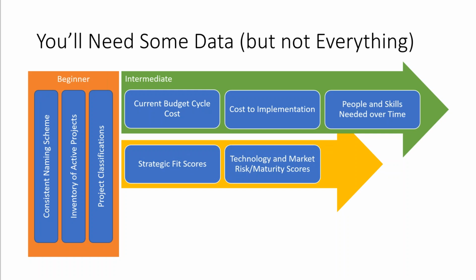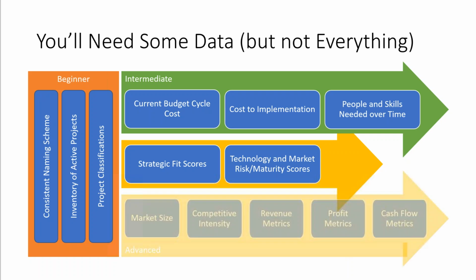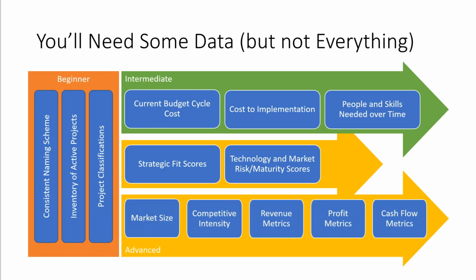Now, value begins, for many companies, with scores rather than hard financial criteria. You may have scores that show strategic fit or market risk, market attractiveness, market maturity, technology attractiveness, technology risk, and so forth. And then you move into the more financial criteria.